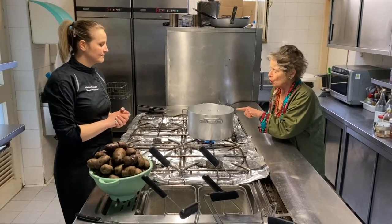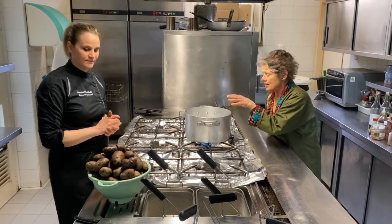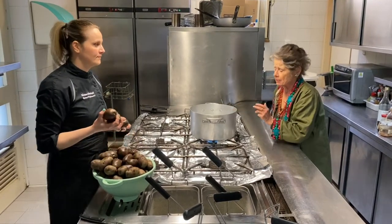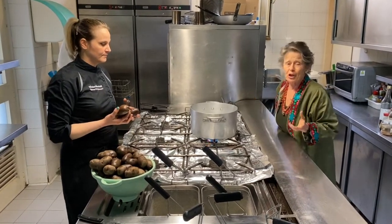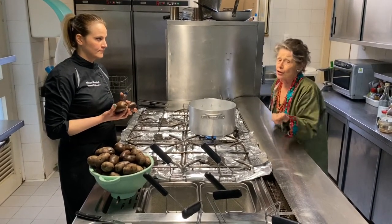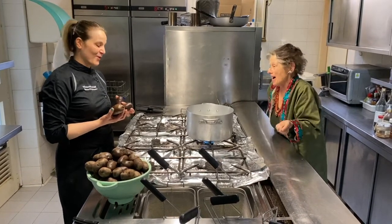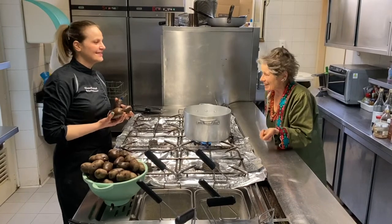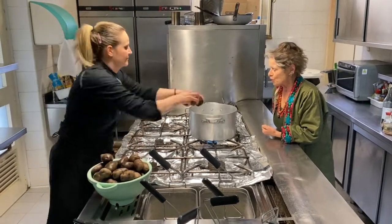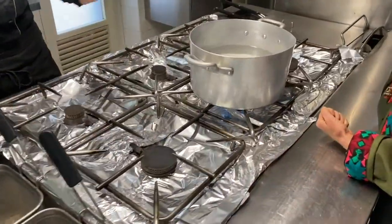And they're going to be cooked in water. First, the potatoes will be put in cold water, brought to a boil and then simmered. And she's going to put in what we call sale grosso, the big rock salt. How much? QB. That's the word to remember in Italian cooking. Quanto basta, whatever it takes. Okay, the potatoes are going in now into a huge pot of cold water. Then they'll be brought to a boil.